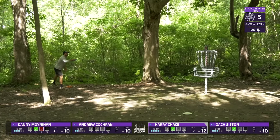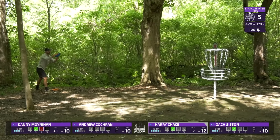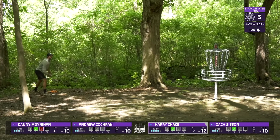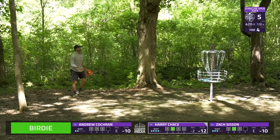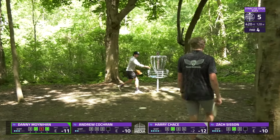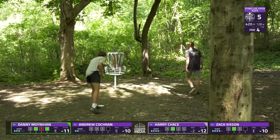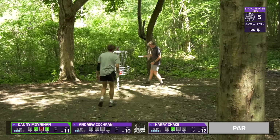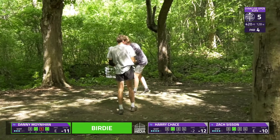See, Danny, this was a birdie putt coming up. After that nice patent pending backhand upshot, leaves himself about a 22-footer or so, and a nice bounce back birdie after the double bogey on hole 4. Unfortunate par there, and a tap-in birdie for Andrew, and it'll be his first of the round.